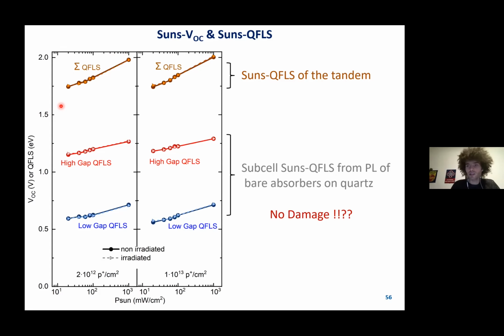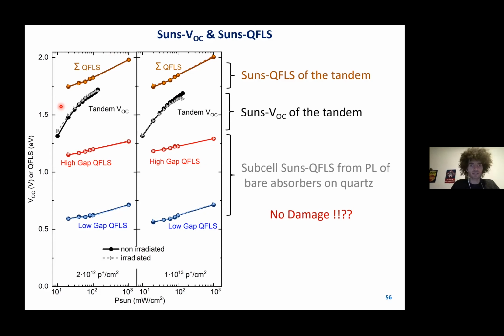You can also measure the voltage of the tandem just under reduced light intensity. And if you do that, we get these curves here. And again, there's almost no damage in VOC before and after proton irradiation for these two fluences. All right, this again looks promising.